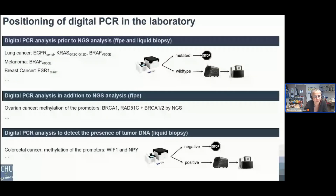at the beginning of the disease, and also after the treatment to try to understand the mechanism of resistance and progression. We have, for the moment, three different applications for the digital PCR analysis. First is before the NGS analysis, to detect EGFR, KRAS, or BRAF mutations for lung cancer or melanoma, for example, and also resistance mutations on the ESR1 gene. If this first analysis by digital PCR is positive, if we find a mutation, we don't necessarily need to do more. We can stop here, and the doctor has the answer and can adapt the therapy. And if it's non-mutated, we follow with NGS.